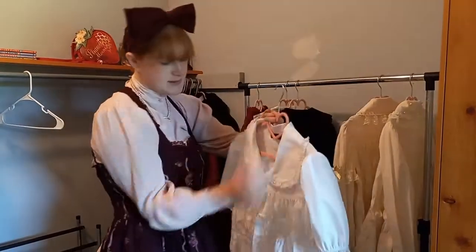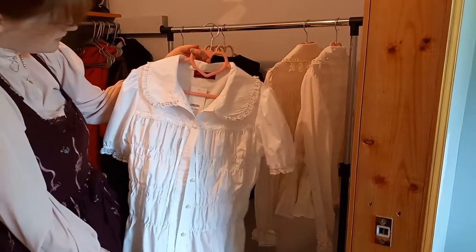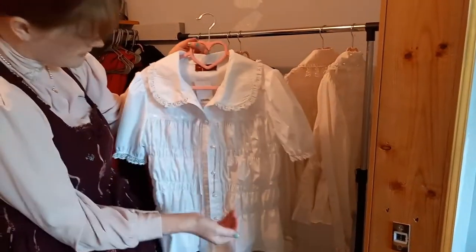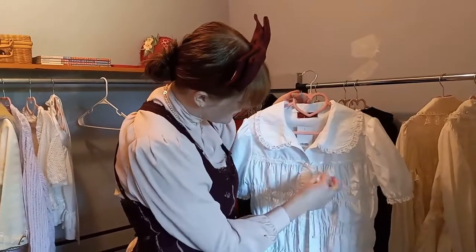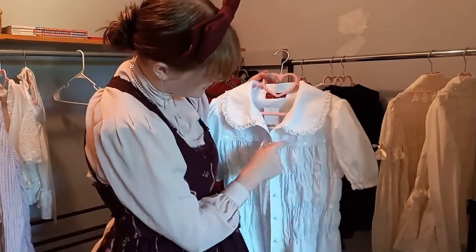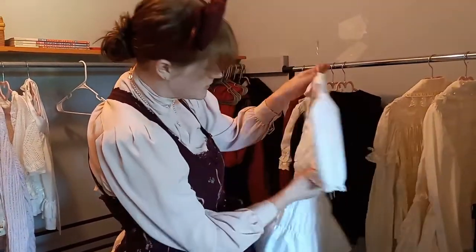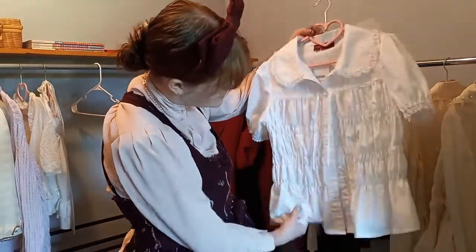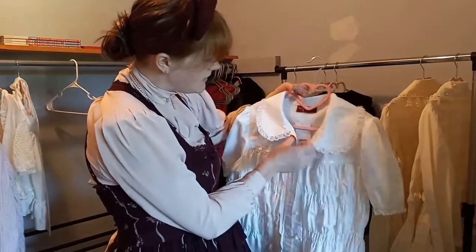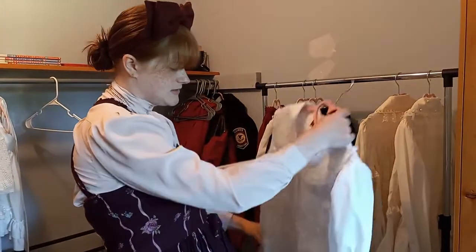Next up, I have this piece here from Bodyline. I don't recall the name of it, but I found it on Lace Market and it fits me, which is great. I don't think I'll be removing this ribbon because it's actually woven in, and it'll be easier for me to just tie it up than to try and take the whole thing out because it's sewn in. But I do look forward to coordinating this with potentially my Bodyline piece or even other pieces in the future.